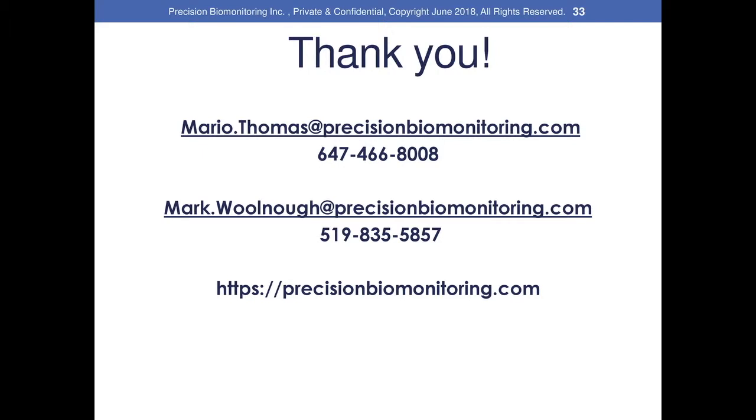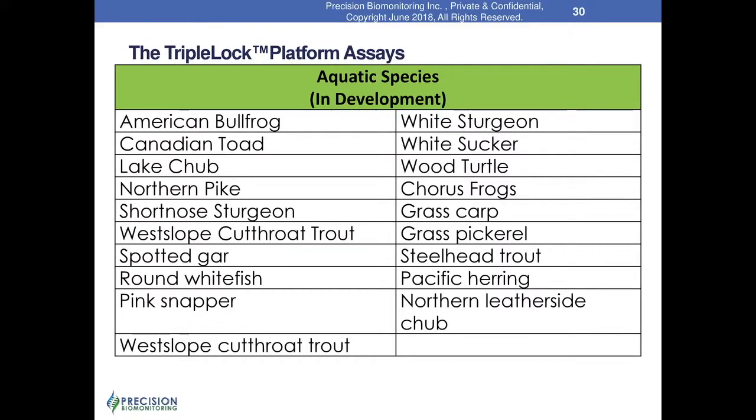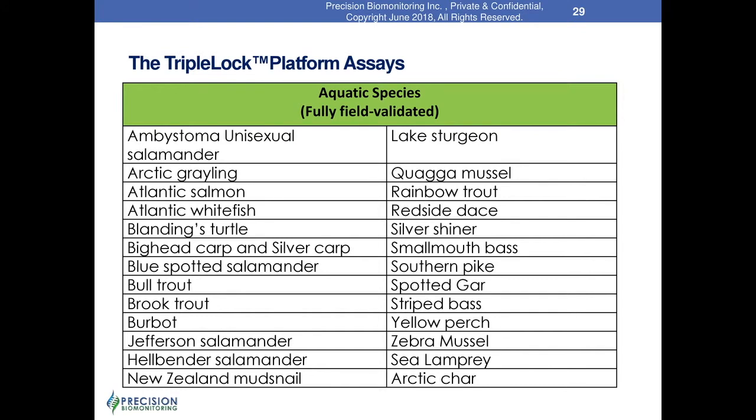In regards to the first part of the question, I think we had a slide with some of the assays on. If we could navigate back to the slide. Can we do that? Okay, in that case, I'll parlay a list that we have. We have assays for the Jefferson salamander, for the blue spotted salamander, for the unisexual ambystomid blue spotted Jefferson complex.